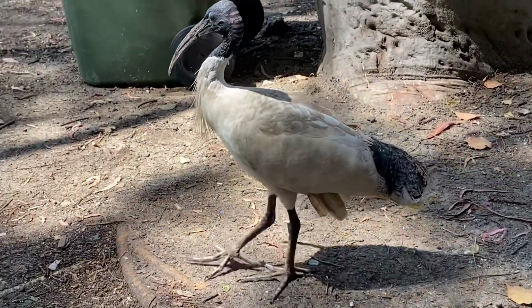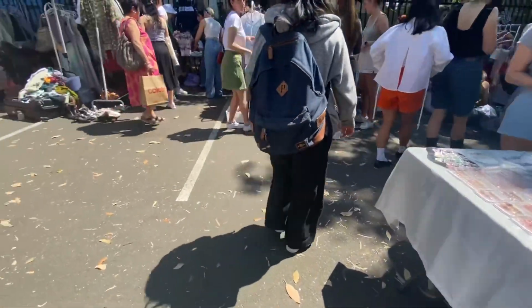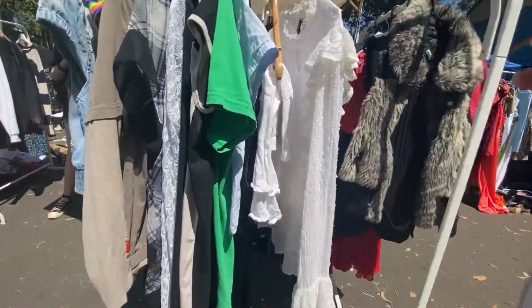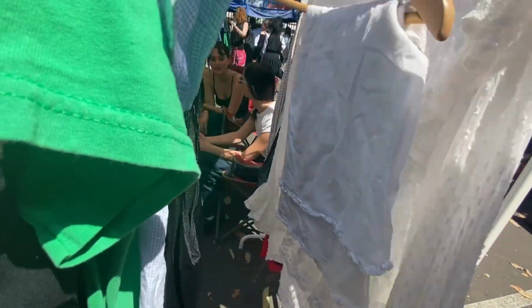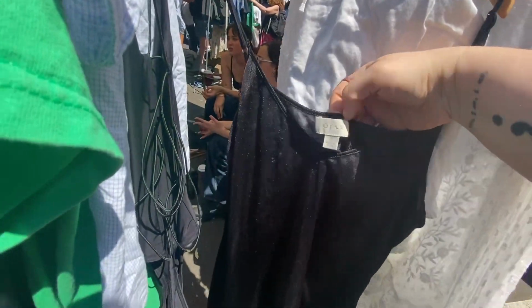All right, let's get back to the market. Because I am here to source and not really shop, I skip right over the arts and crafts things, but if you guys want to take a look, I can do that for you next time. For now, let's go look at all the secondhand fashion.